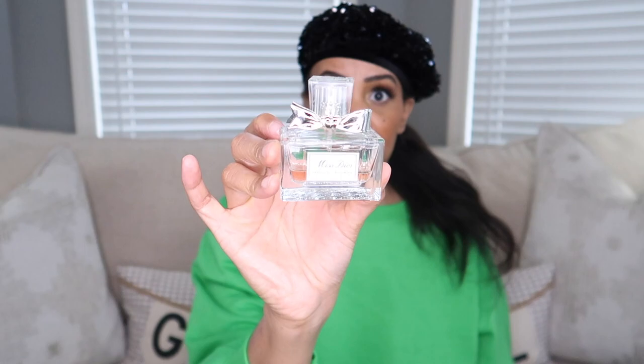These are my favorites, and if somebody was to give me a gift, these are ones that I would want. So the first one is by Dior, called Miss Dior, and it's not really a light scent, it's definitely musky. Let me not even get into trying to describe these fragrances, because I'm going to be all off. But this one is not fruity at all.